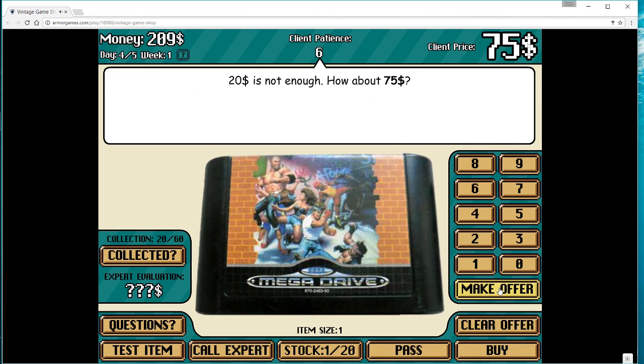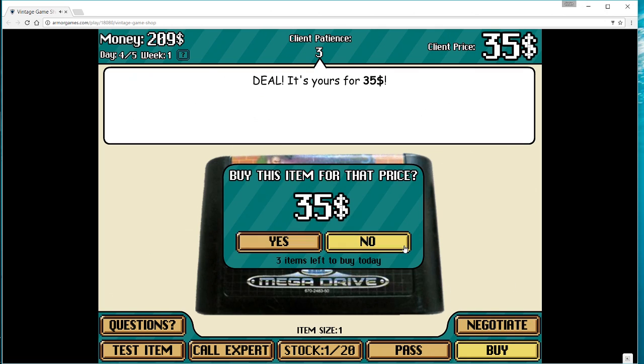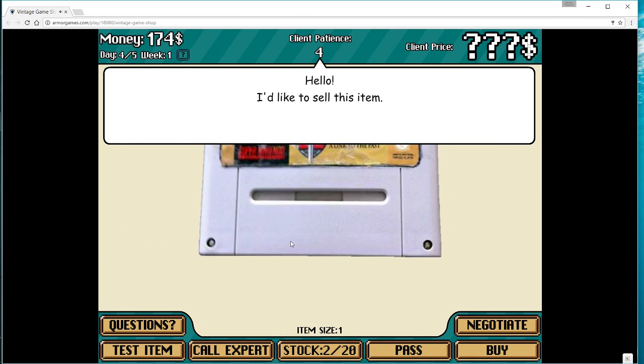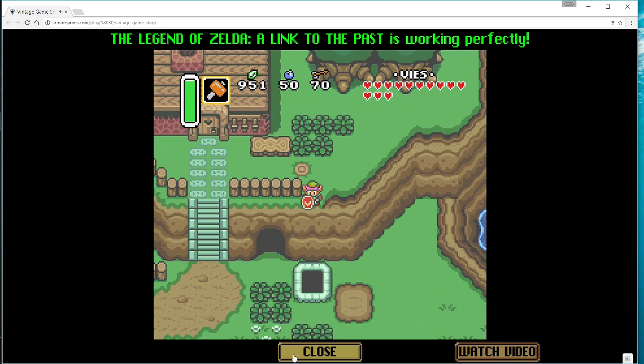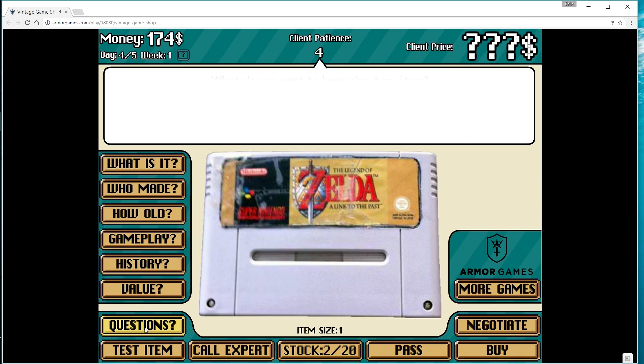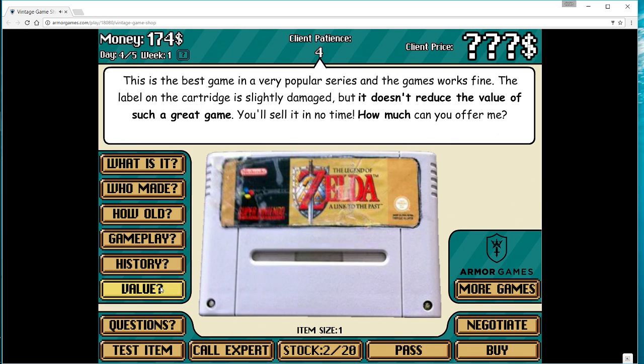So back here in the game store, in the early part of the game, I was making some pretty astute business decisions, buying low and selling high. This guy was just not going to go for it for Streets of Rage 2, which I was amazed was apparently worth this much money. I think I might have paid a little bit too much for that. So these sorts of games will take you right back to happy days playing Legend of Zelda games.